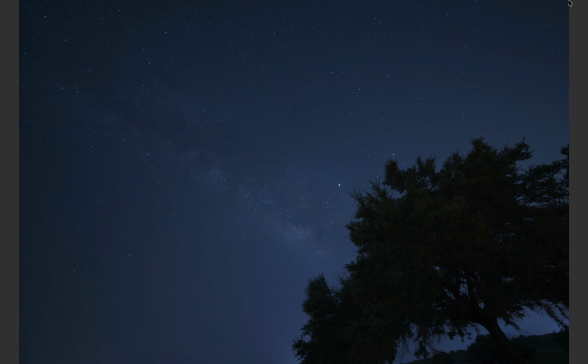So good idea, good composition, good focus, good color balance. Just try to get away from the light pollution, and the processing is also kind of difficult because you have to use a lot of contrast. You're going to go to the clarity slider in Adobe Camera Raw. That'll also help out when you process this image.